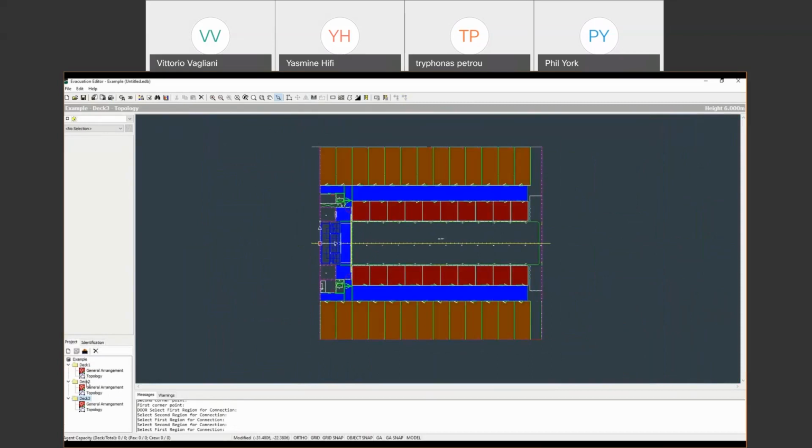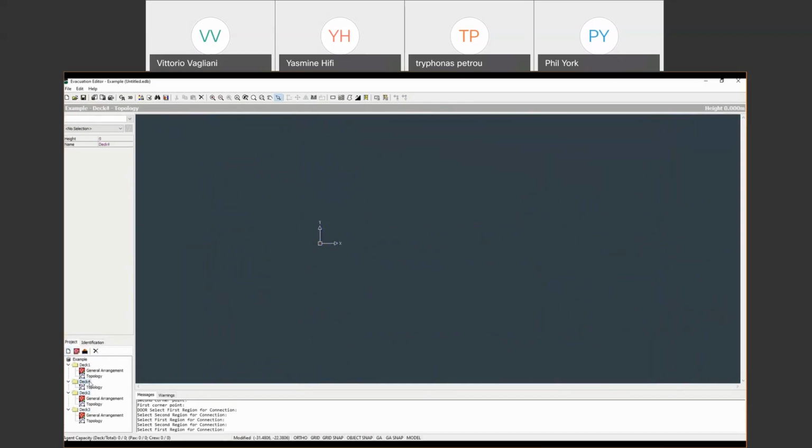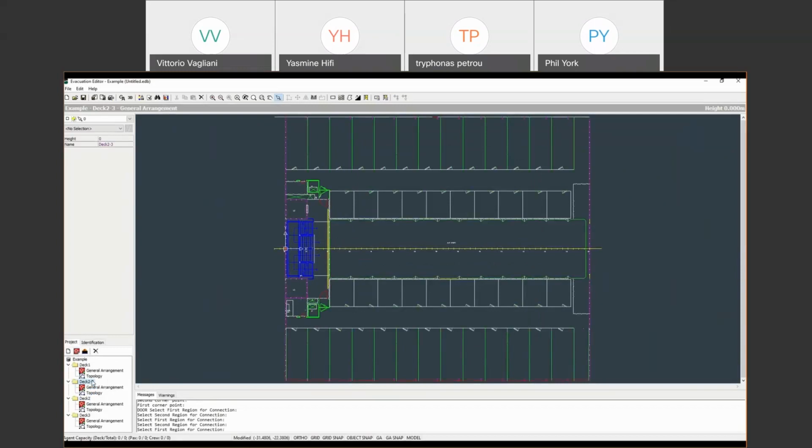The only thing left to do now is to add the stairs. We do have an intermediate landing here, so we need to add a deck. We can rename it deck 2, 3, so we know it's between deck 2 and 3. We can also insert the GA here to help with the correct sizing of the landing. And if we assume that the deck is midway between deck 2 and 3, we adjust the height and put it at 4.5 meters.